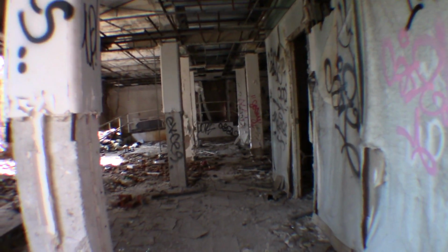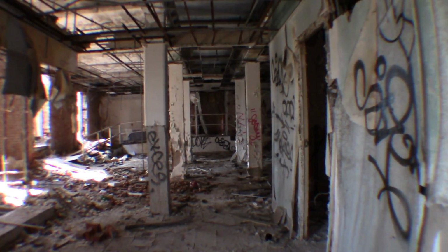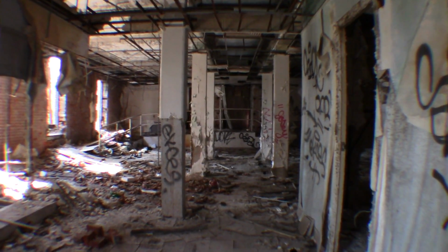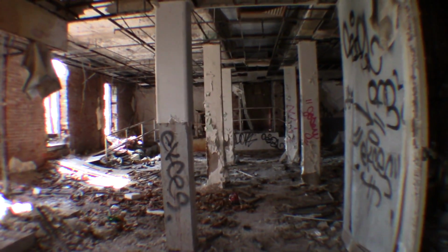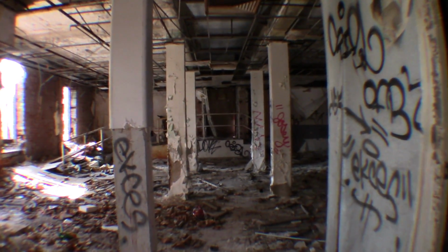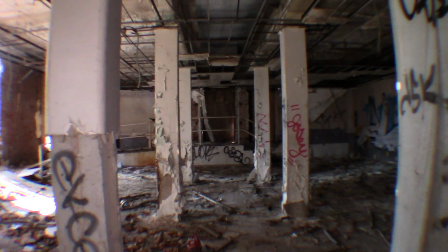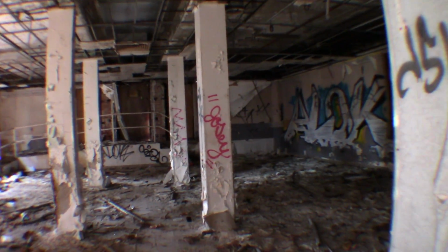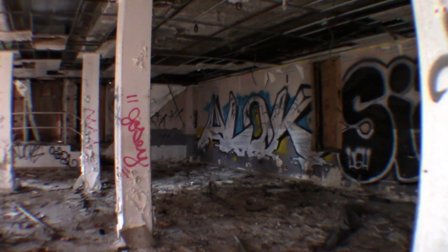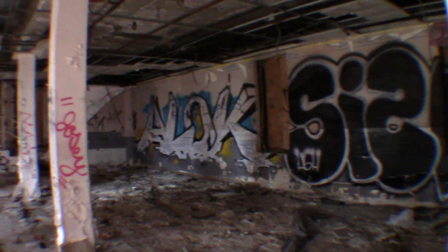So I believe the cafeteria area was this way. I don't know if that's a part of the building that's no longer there, or if the cafeteria, I suppose the cafeteria must have been in this room. It was a little bit of an odd shape. I expected a bigger room, but it must have been, there's a door that says Director of Food Services or something that we'll see on our way back out.